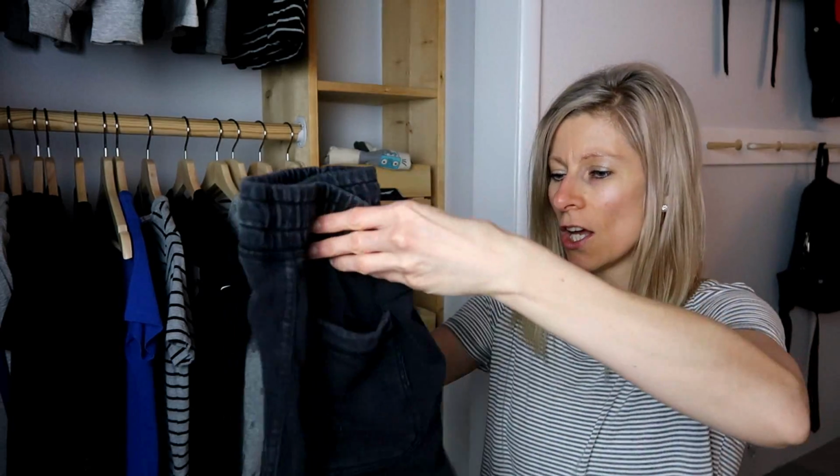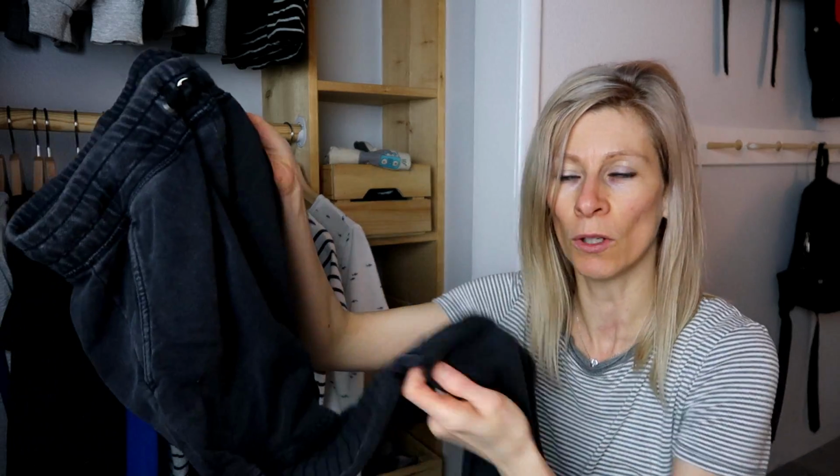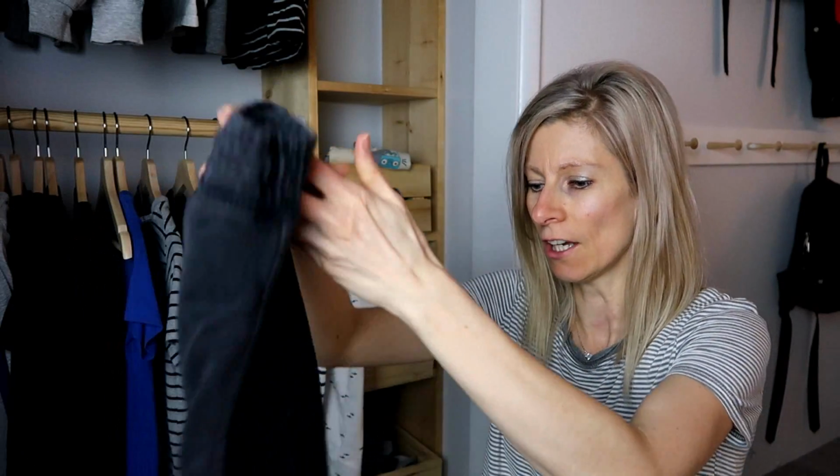I found two pants that I'm going to cut off about here to make into shorts, because this is something that they like to wear. It's comfortable, but it's got a hole in it. So I'm just going to cut it off, and it's going to be great for the summer when they are just hanging out at home. It's going to be perfect for that.